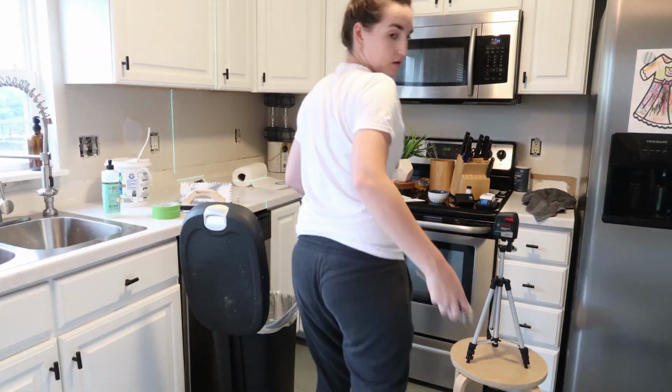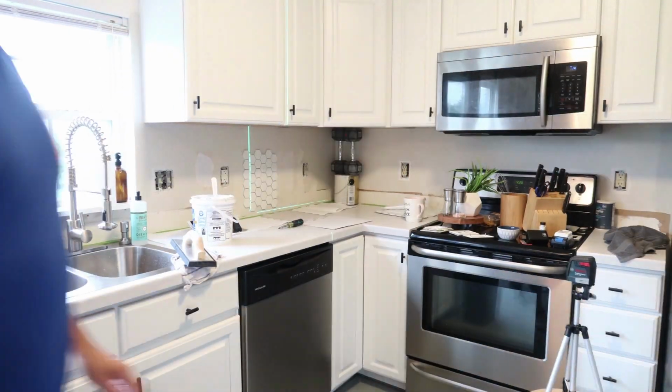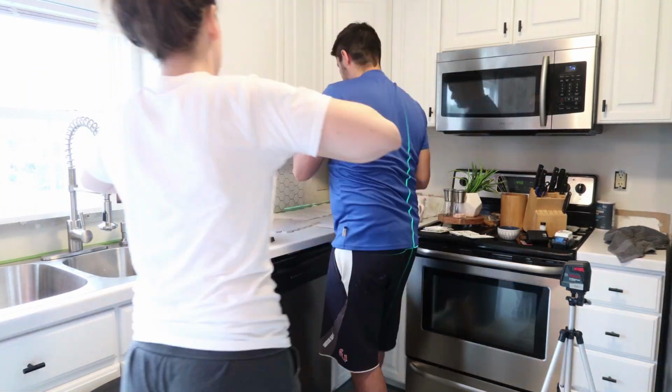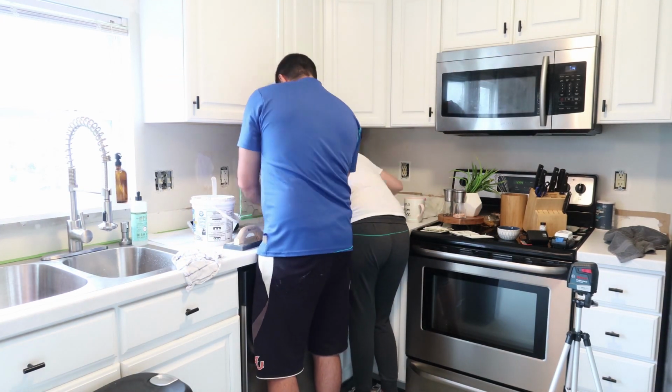Looking back, we probably should have gone with the subway tile. Yes, it does look good from afar. Don't look at it too close up. That's just what happens when you do DIYs. Sometimes you fail, sometimes you succeed. This is definitely one of my failures. Just wanted to be very real with you.